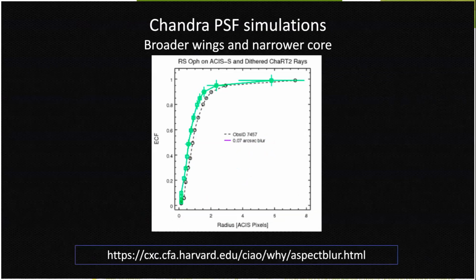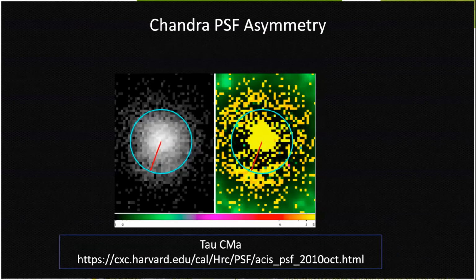Now, Chandra's simulated PSF usually has a narrower core and broader wings compared to the observation. And although this can be reduced by changing a parameter in the simulation, it's an extremely tedious job if you want to go for larger surveys. And in addition to this problem, Chandra's PSF also has an artifact that is not seen in the simulations.